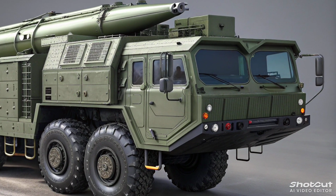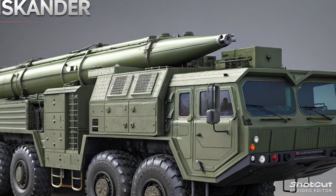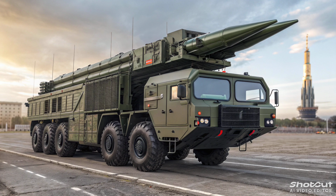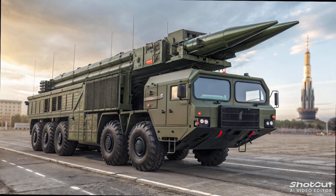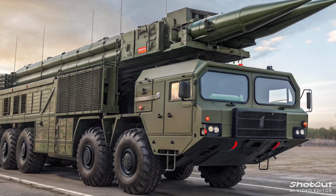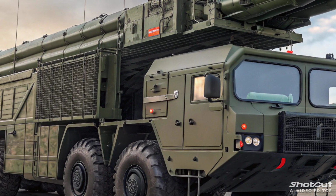On the mobility front, the TEL vehicle has seen drivetrain and suspension upgrades. It can travel over 1,000 kilometers without refueling, and its 8x8 all-wheel drive layout provides excellent traction across mud, snow, and sand. The cab is climate-controlled and equipped with NBC (nuclear, biological, chemical) protection for the crew. This ensures operational capability even in extreme environments.